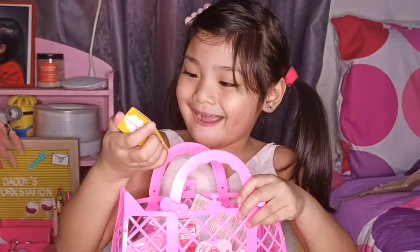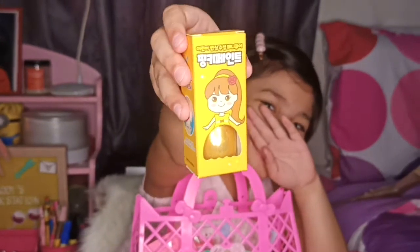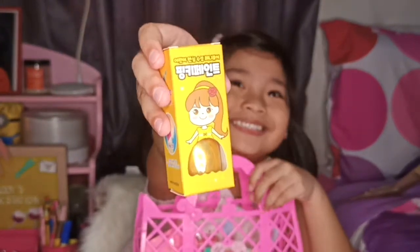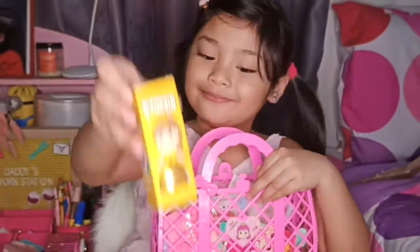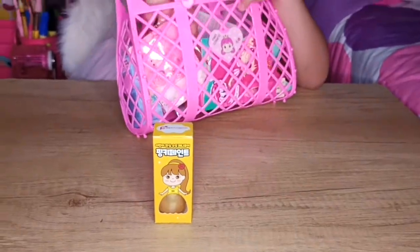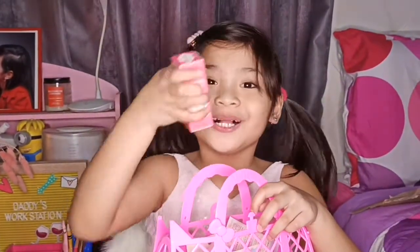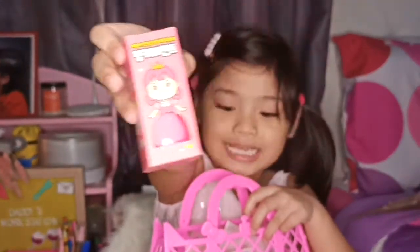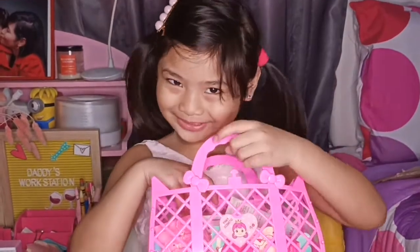Oh my god. Wow. Red. I mean, yellow sparkly nail polish. I know it's a nail polish because I can see what's inside. It's the update for my nail. Pink nail polish! Wow! Put that here. I will do my nails later, since there's some more nail polish.